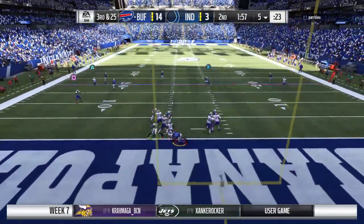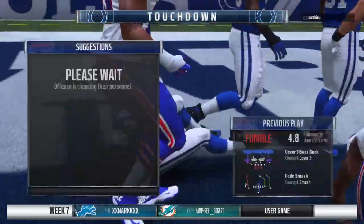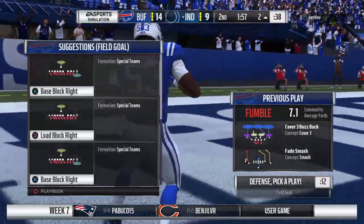No run call here. They look to throw instead. In trouble, and the ball's out. It's in the end zone loose. And this is recovered in the end zone by the defense. My goodness, what a late turn of events here.